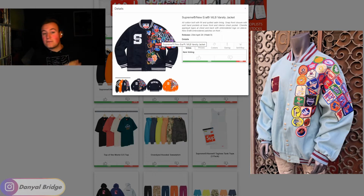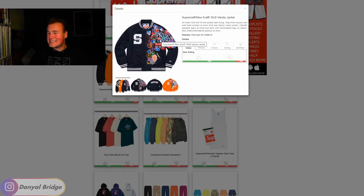Removing that aspect from it, the fact that they ripped off one of my favorite designers, do I think this jacket's cool? Yes, I love Varsity jackets. I love this design because Jeff Hamilton literally did this design. Love the design. My favorite color, controversially, the orange. Literally, all the navy, like, okay, so it would go orange, navy, black.